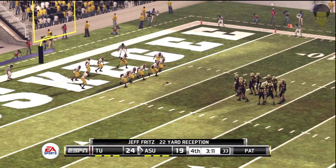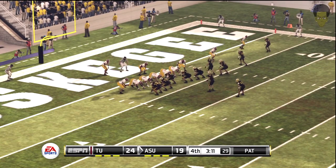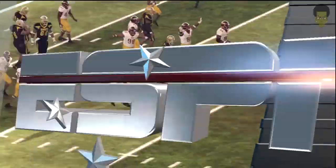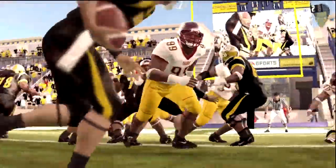And the quarterback stays on the field as they try for the two-point conversion. They're crowding that line of scrimmage. Won't get the two. An 8-play, 52-yard drive. And they'll come away with 6 points after failing on the 2-point conversion.